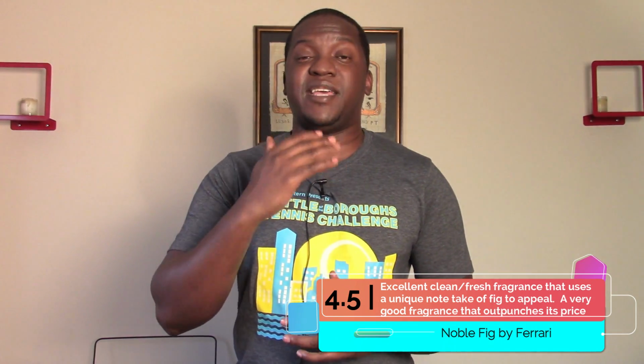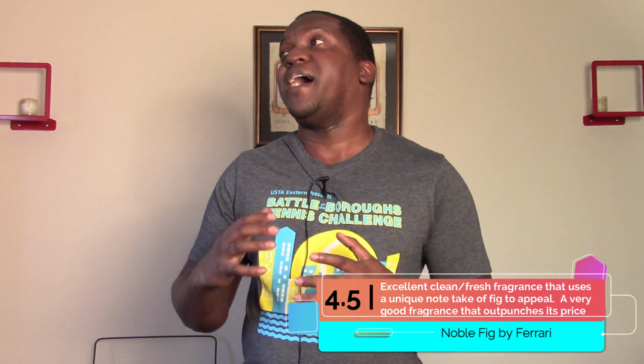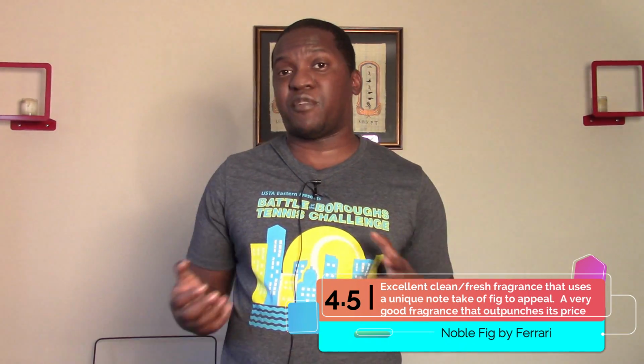If I'm gonna go ahead and give this fragrance a rating, I'm gonna give it 4.5 out of 5 stars. Why so large, you must ask? Now, despite the fact that the fig note drives me insane, I think this is an excellently crafted fragrance. It's smooth, it's inviting, it's inexpensive, it's a scent that gives most other scents a run for their money, and it really has me change my mind about the Ferrari line.